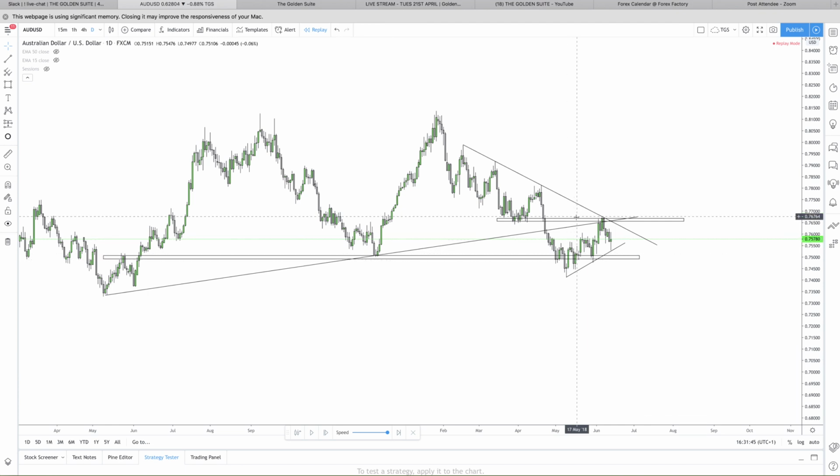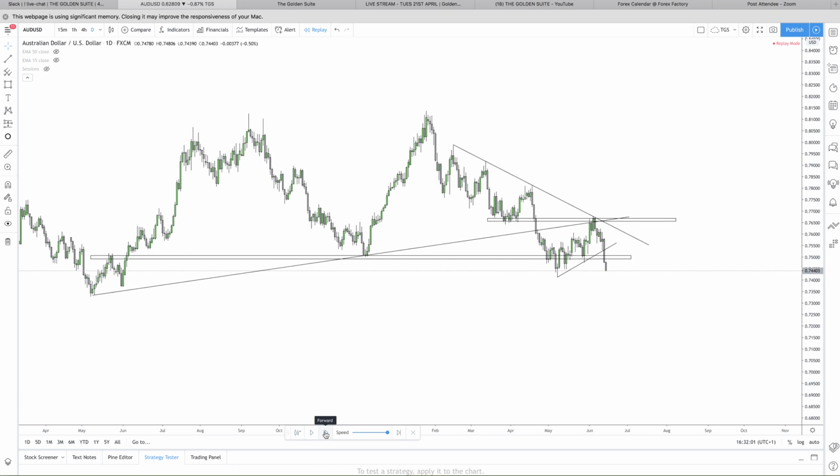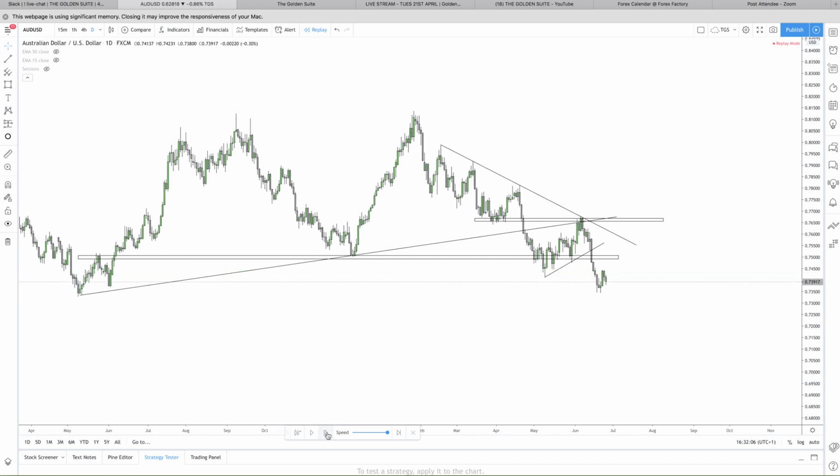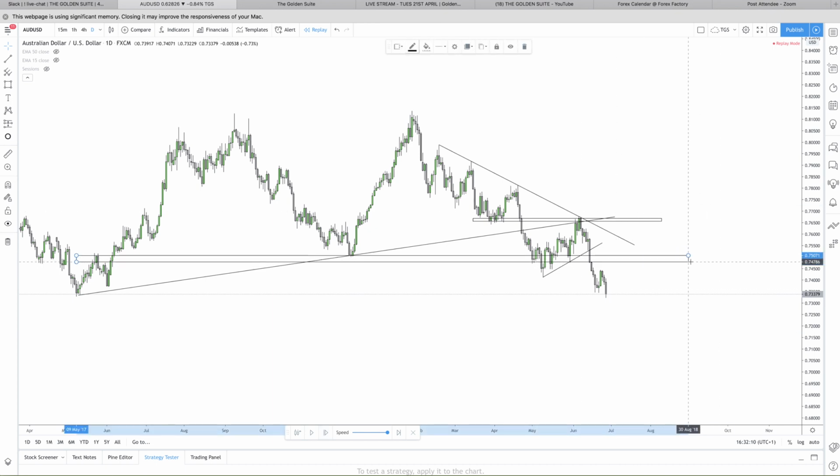So let's see what happens once again. Now if we're looking to go long, I'd mark this high here as resistance. If we're going to go short, I'll mark this low through here. So let's fast forward. Let's see where we go. Okay, it's a clean breakout. Very clean. Right, so now project that through.